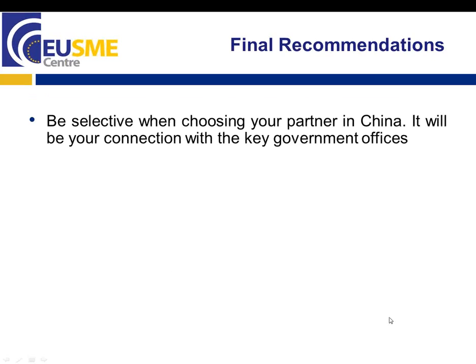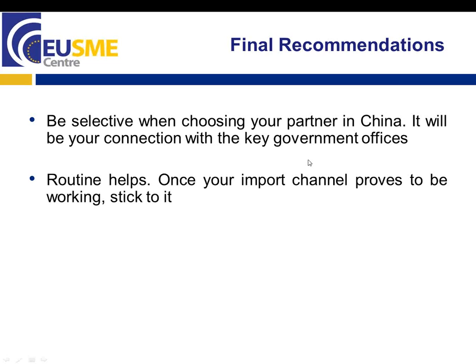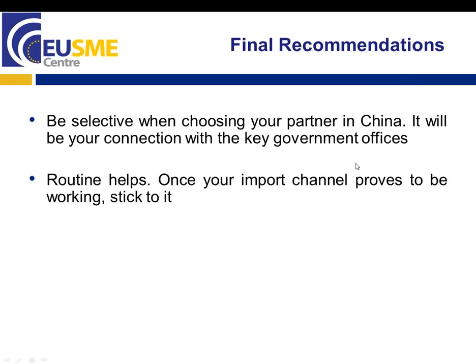And just some final recommendations according to what we have been saying today. First of all, be selective when choosing your partner in China. It will be your connection with the key government offices. The main objective for any company wishing to export to China is to find the right partner. The right partner means an importer who has all requirements and licenses fulfilled, but at the same time is very well connected with the key government offices.